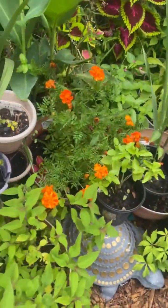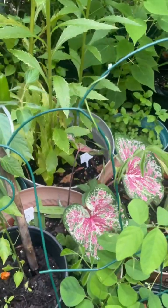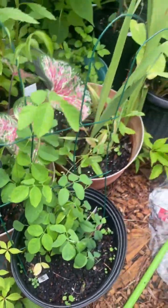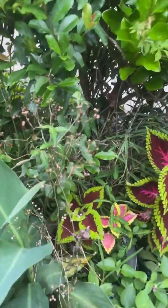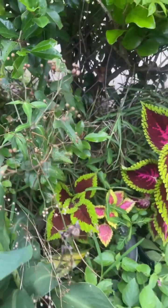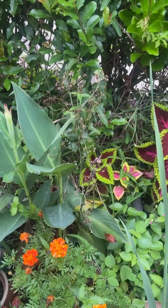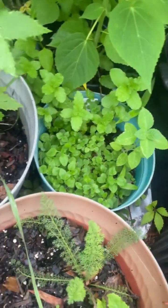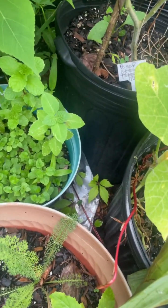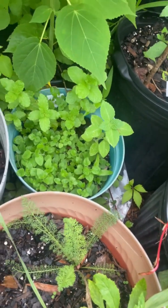I'm trying to think what else I have. Oh, butterfly blue pea. I planted it from seed for the challenge. My cilantro, it's already gone to seed, and I harvest those seeds for coriander. And I've already harvested for the bags or for my seasonings and put in jars. Over here we have more basil, more mint that was planted from seed. My yarrow down there. Yep, everything was planted from seed.